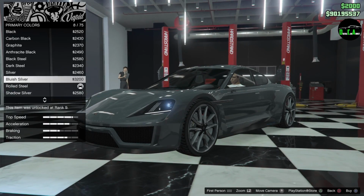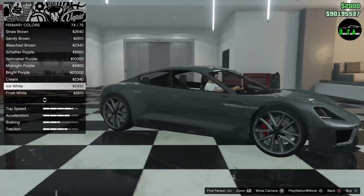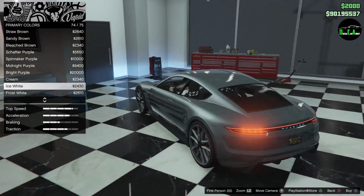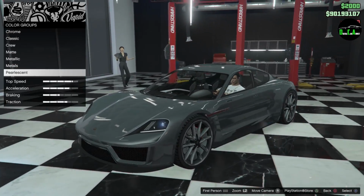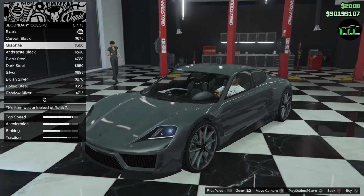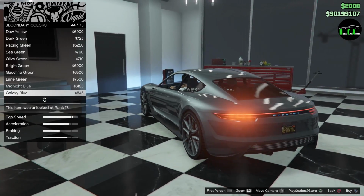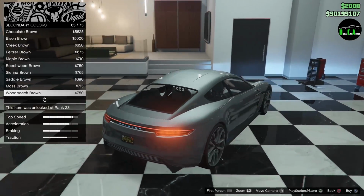Dark steel with an ice white pearlescent. Looks good. Bodywork to match the driver. Secondary. I have a bunch of carbon options, so I don't think I have any secondary options right now.